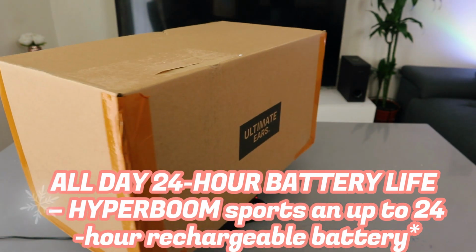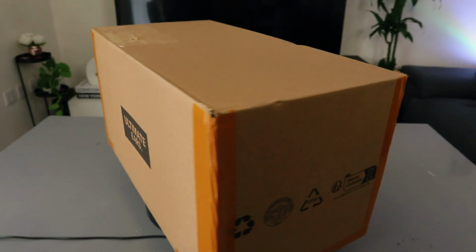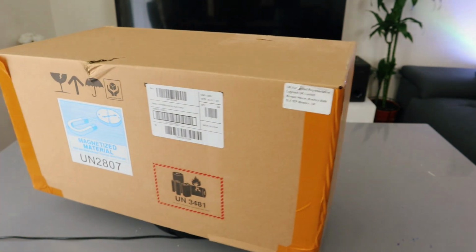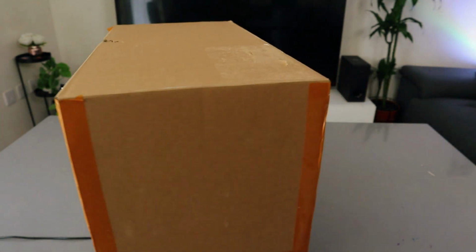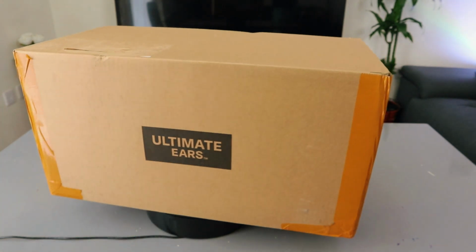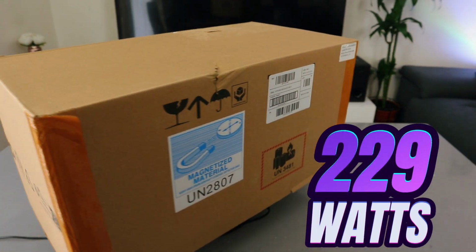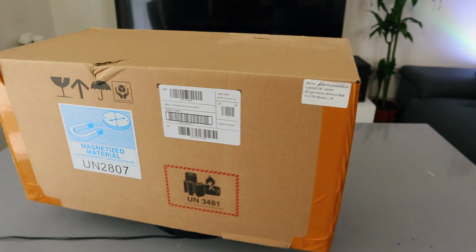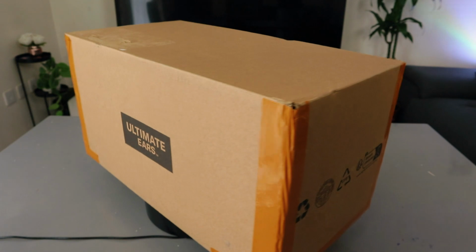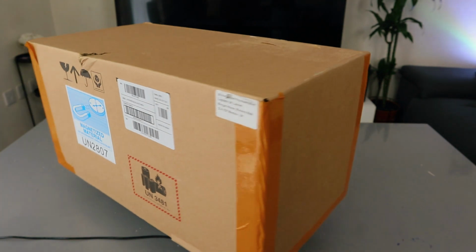HYPERBOOM supports up to 24 hours of rechargeable battery that keeps the party pumping wherever you take it. Plug it into the mains for the rest of the time. Varies with use, setting and environment. This speaker has 6 internal speakers, compatible with iPhone and iPad. Bluetooth compatibility, 3.5 millimeter aux in, 229 watts, frequency 20 hertz to 45 hertz. Height is 36.4, width is 19, diameter is 19 centimeters. Mains operated, battery required, one rechargeable battery included.